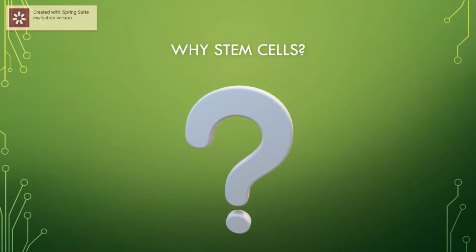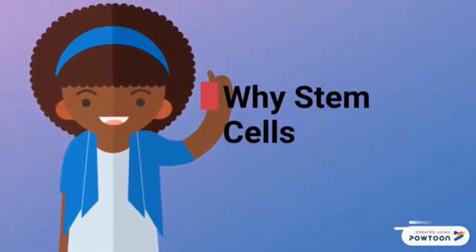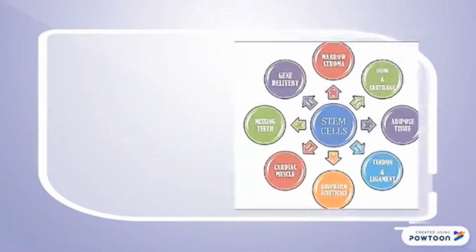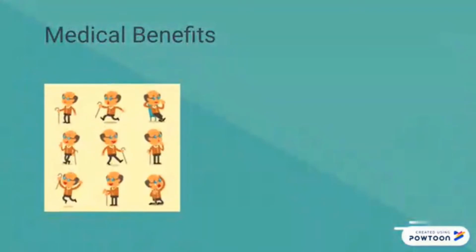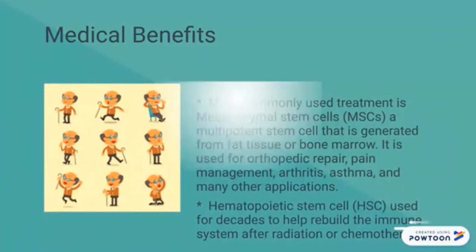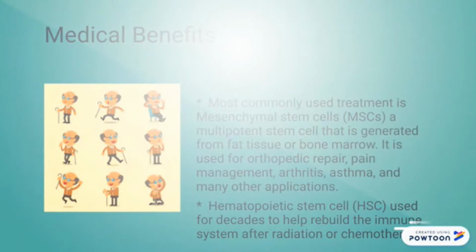So, why stem cells? Well, let's see what stem cells can do. The most commonly used are the mesenchymal stem cells, or MSCs. They are generated from fat tissue or bone marrow. They are used for orthopedic repair, pain management, arthritis, asthma, and many other applications.